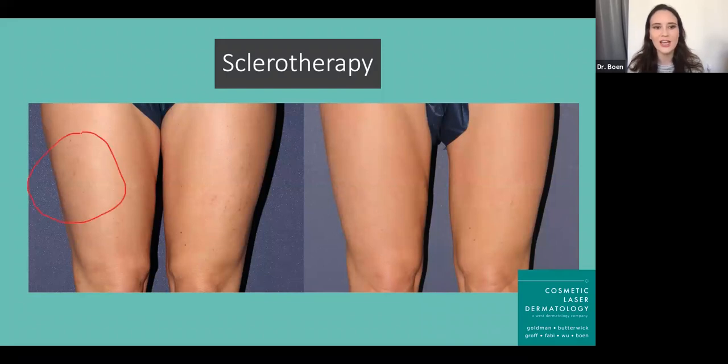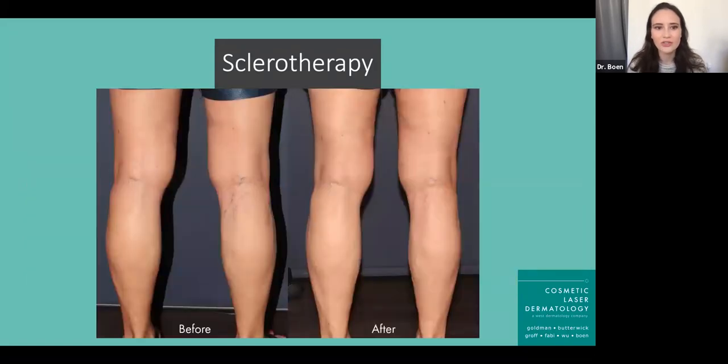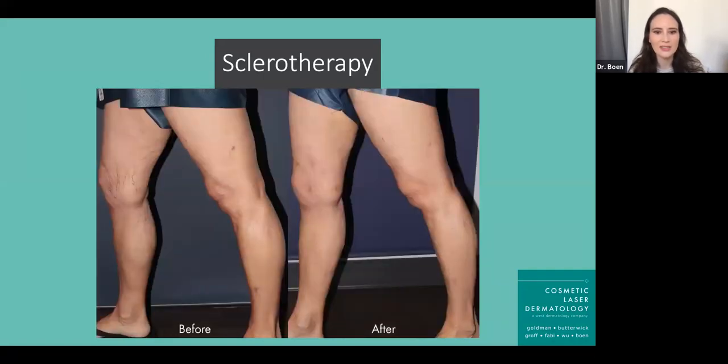So this patient had 2 treatments, and we got rid of some of these little red veins and some of the larger feeding veins as well. You can treat the smaller veins, and you can treat these varicose veins as well that are really common in the back of the legs, and they are treated nicely. And then even those really pesky larger veins can be treated beautifully with sclerotherapy. Usually this one does take 2 treatments to clear.